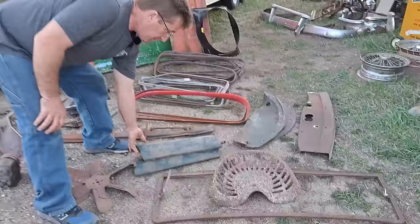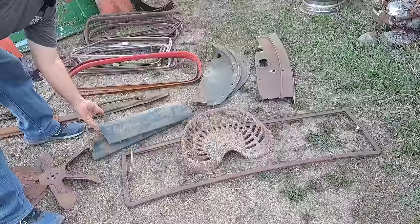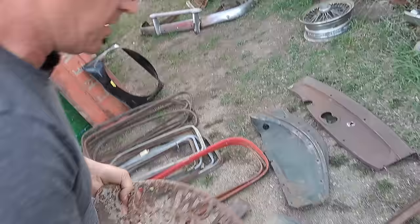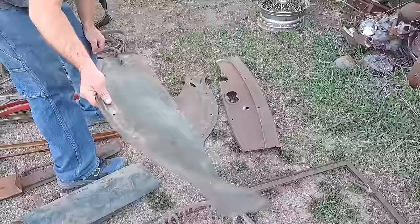We'll start with these. These are like a Chevy truck. They go in between the running board and the body, the bed. You got kind of a cool cast iron seat here. It says something across the back. It's got one piece broke out there, but it's kind of an unusual cast iron seat. Got a 20s windshield frame there. These are 35 Ford inner fenders for a car. Got a 27 Model T dash there.